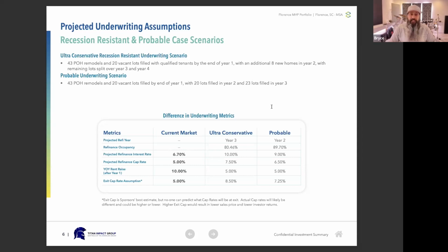Then our exit cap rate assumptions, we've added another percent basically to our ultra conservative. We have an 8.5% cap rate at the exit in our assumptions. That means that in the ultra conservative model, we could handle cap rates going up 3.5% between now and exit. And in our probable case scenario, we can handle them going up 2.25%. I can tell you, if cap rates go up 3.5% between now and our 5-year exit, it's going to be a very insane market out there. That is a very, very high jump. So we feel like we've got a lot of wiggle room built in there.